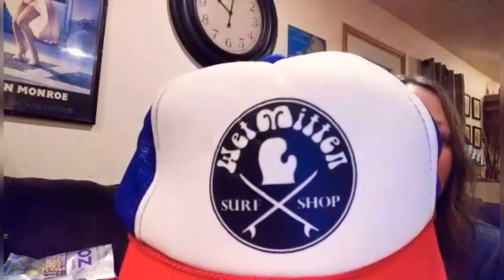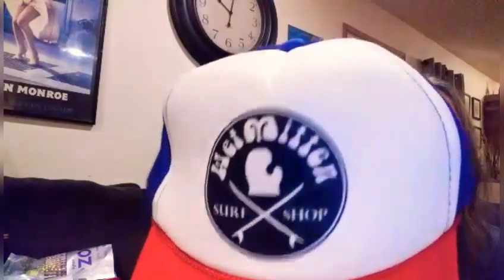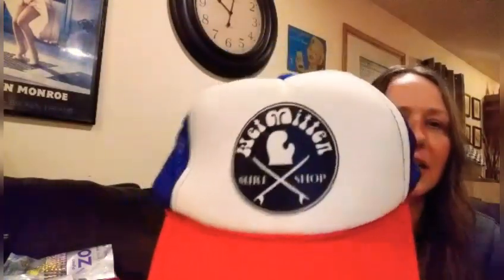But okay, then I got this vintage snapback hat. It's Wet Mitten Surf Shop. How cute. It's got one tiny little mark right there that I think I can get off with Dawn dish soap and a wet rag. But how cool. Yes. Wet Mitten Surf Shop. I don't even know if it still exists. I'll have to Google it.